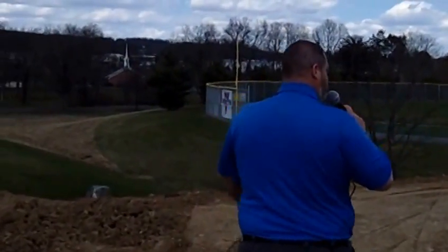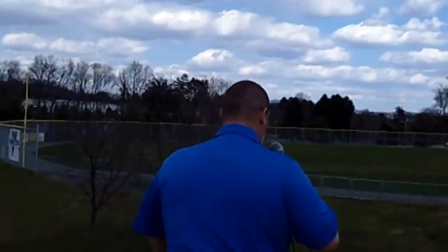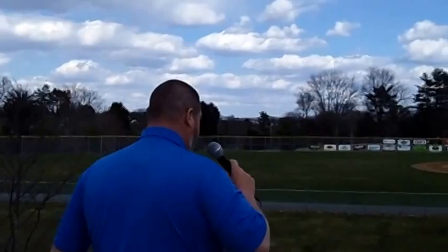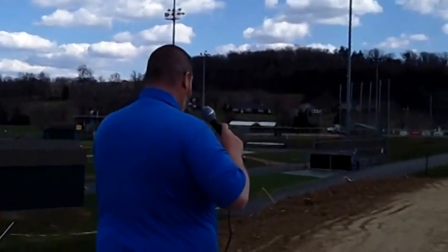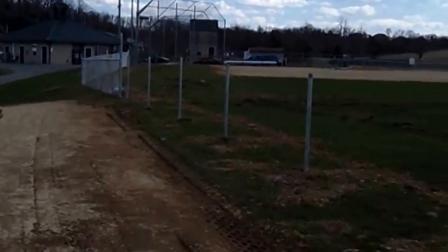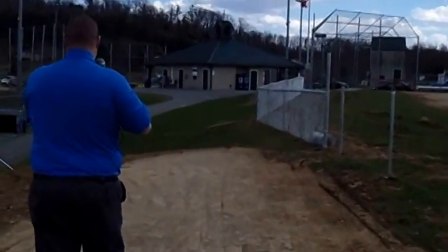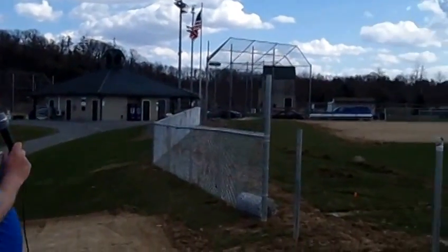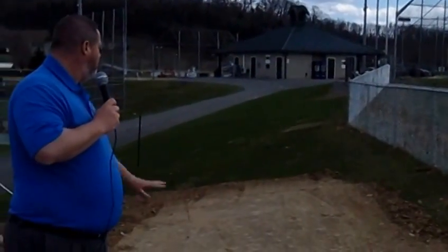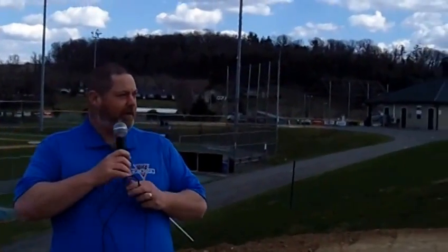See, our bullpen area here is just about complete at this point. Leveled and packed pretty good. Again, you can drive a truck up here. Good hard surface. It's about 15 feet from the wall there. So our bullpen will actually be right in this area. You can see here's the gate. So the bullpen will actually start there. Coming up here, so home plate will be right in this area here. And other than that, things are coming together very well.